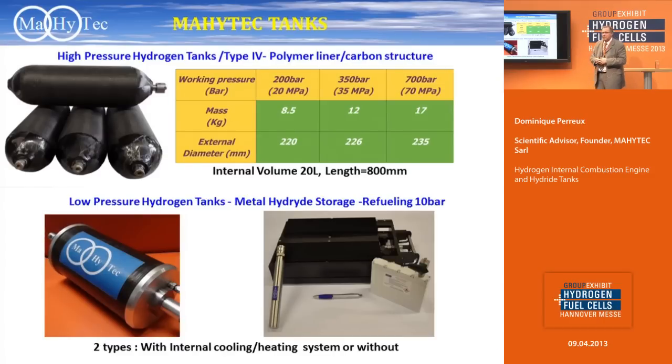Here is an example of a product we developed. We develop type 4 tanks with a polymer liner and a carbon structure around. For instance, here you have a 20 liter tank. With this 20 liter tank, you can store about 800 grams of hydrogen, or 500 grams of hydrogen, and less at 200 bar. So this is the class of storage systems we develop, and this is the main part of my topic.